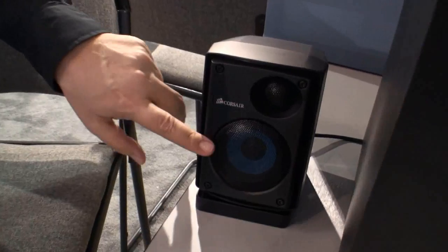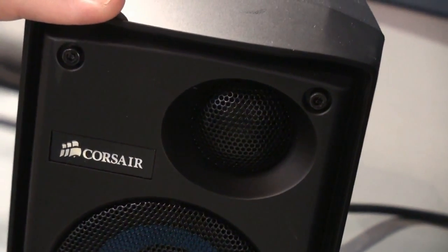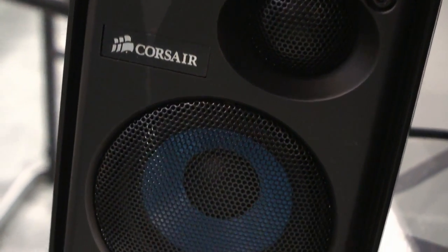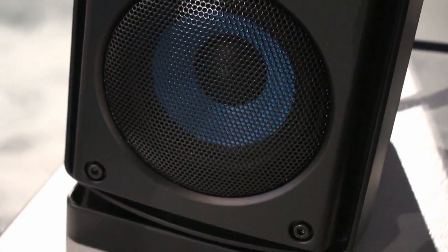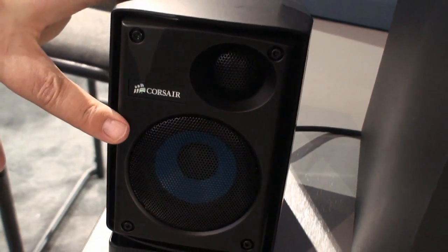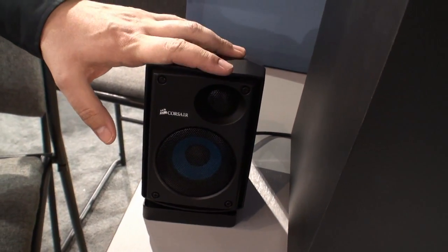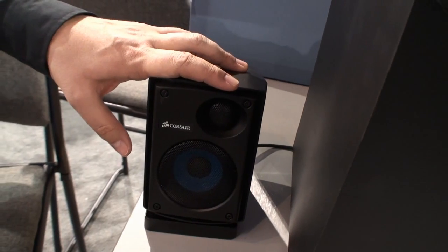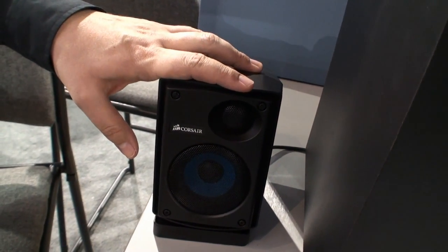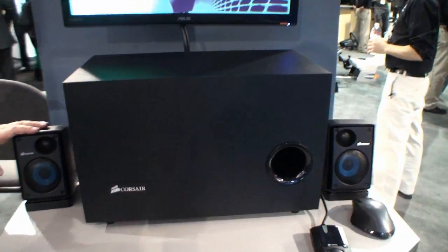The satellites that I mentioned briefly here, they're two-way, which means they have a dedicated mid-range driver and a tweeter. That's really the only way to do it if you want to get detailed high-fidelity audio across the entire audio spectrum. We've taken the time to source really good components. Both of these drivers are custom designed for us. 3-inch paper mid-range, and then a 1-inch silk dome tweeter, which is ferrofluid cooled. We spend a lot of time with the rubber surrounds, because that's often the first thing that goes on a speaker, the surrounds around the drivers.